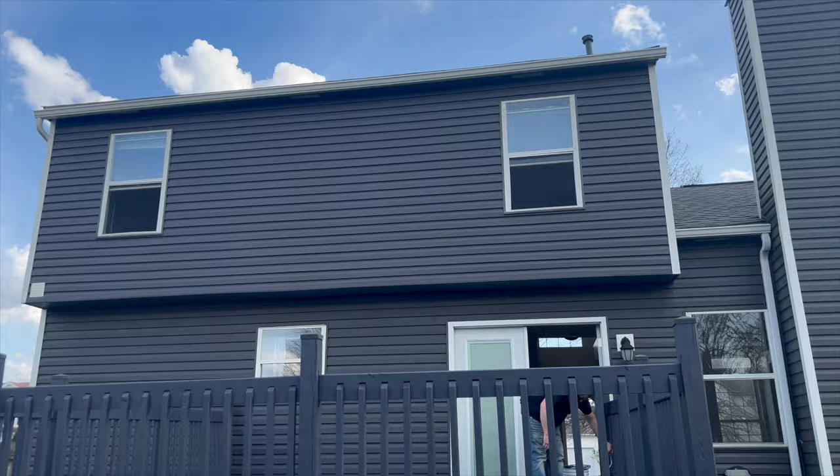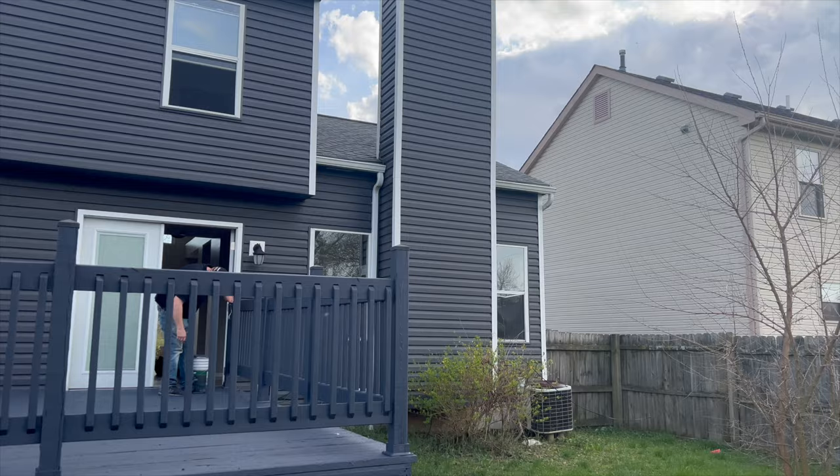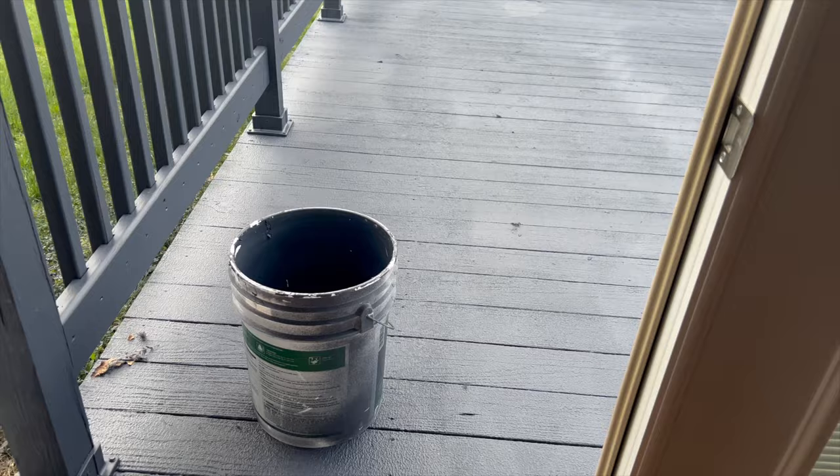I couldn't peel off a piece of the house to take with me like I did with the inside, so I just had to guess, and I am proud of my guess, and my contractor did say that it's going to lighten up as time goes by, so that means it's going to match the house even better.